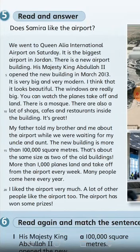We went to Queen Alia International Airport on Saturday. It's the biggest airport in Jordan. There is a new airport building. His Majesty King Abdullah II opened the new building in March 2013. It's very big and very modern. I think that it looks beautiful. The windows are really big. You can watch the planes take off and land. There is a mosque. There are also a lot of shops, cafes and restaurants inside the building.